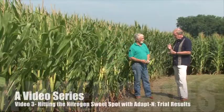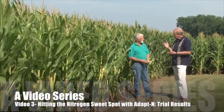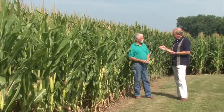shift between corn after corn after corn after corn. And it seems like that's a little bit more sensitive.